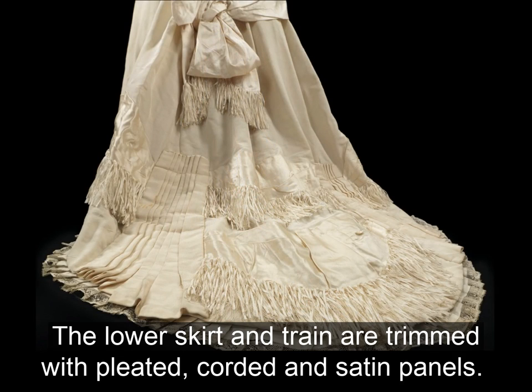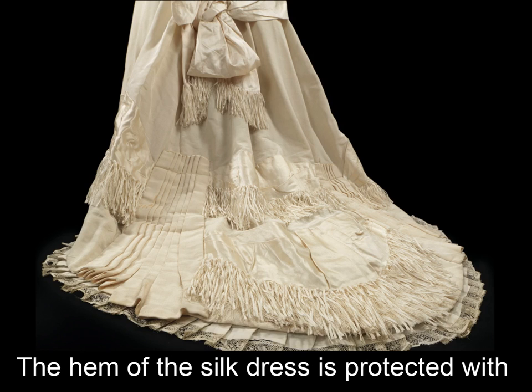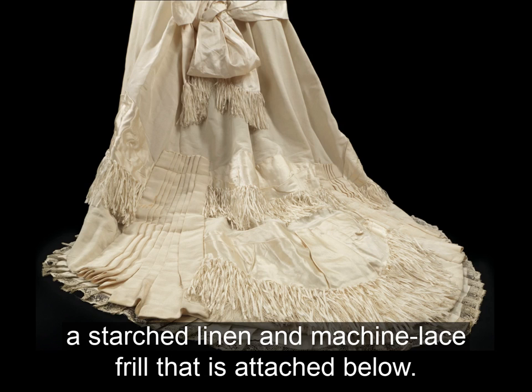The lower skirt and train are trimmed with pleated, corded and satin panels. The latter is trimmed with long fringe. The hem of the silk dress is protected with a starched linen and machine lace frill that is attached below.